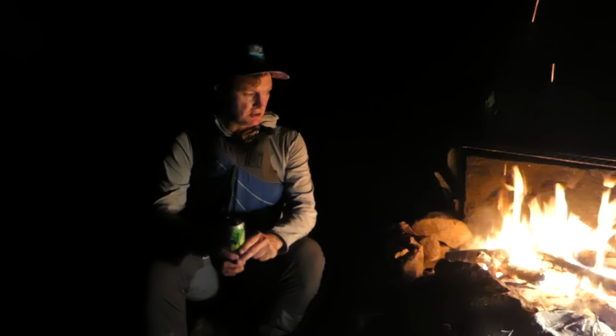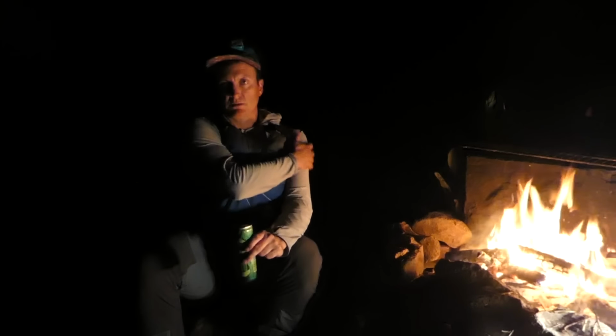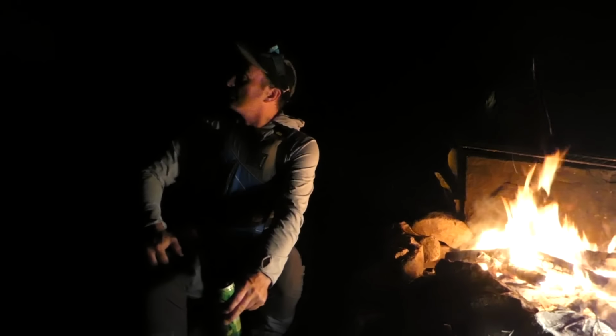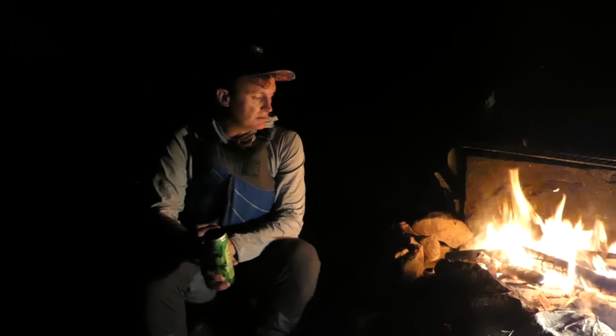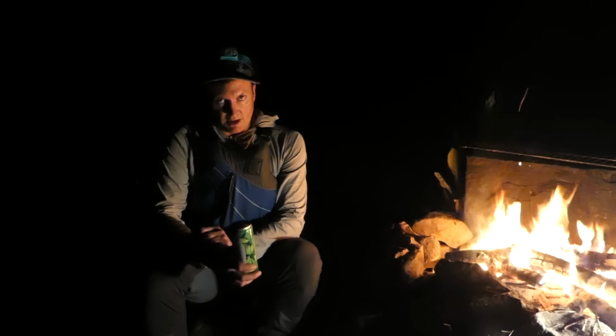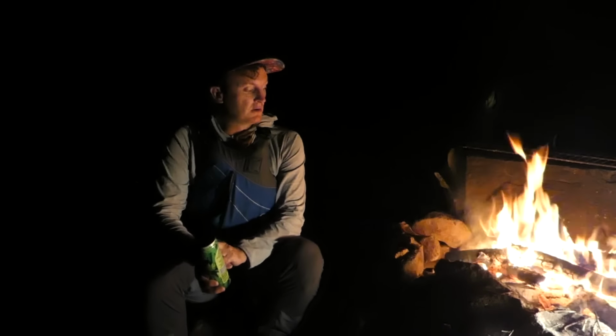About to head to bed here. It's about 11. The stars are pretty big tonight. Super stable weather, clear skies for the next 5-6 days. So nice to be in the midst of that. Had a really nice night out on Spider Lake.